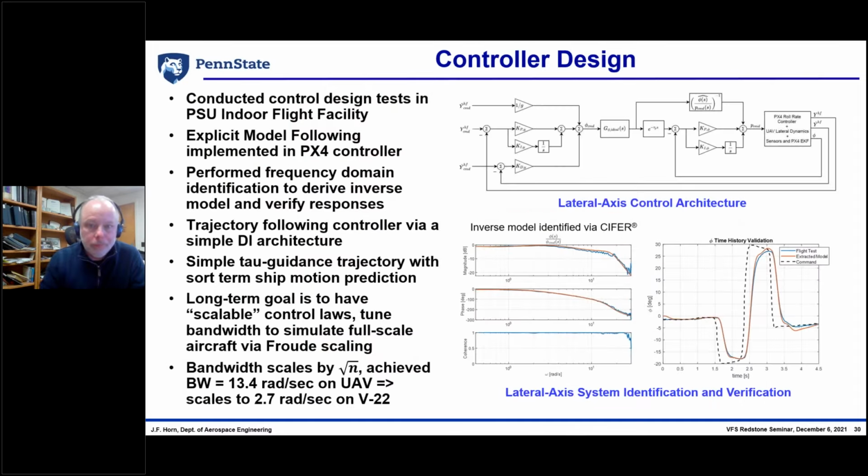Next slide. So my student, Chris Hendricks, did a lot of the work on the controller design. What he did was he implemented an explicit model following controller within the PX4 architecture. He redesigned the attitude loop while keeping the PX4's internally designed rate controller. And we did frequency sweep testing in our own motion capture laboratory and processed the data with CIFER and were able to get fairly accurate models of the quadrotor and hexcopter dynamics with their rate loop closed. So we kind of have a plant model which includes some feedback augmentation already in it.